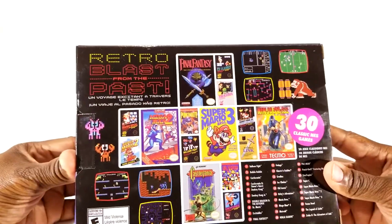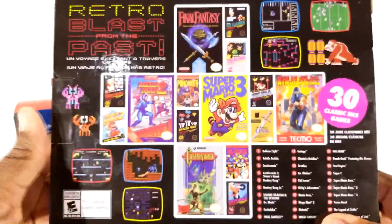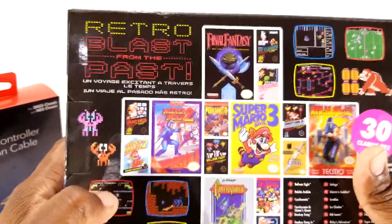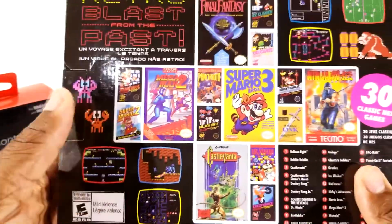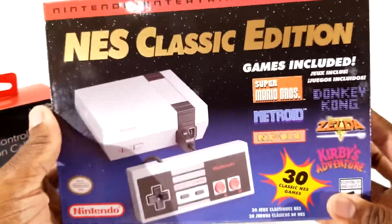Look at the back of the box. They got Mega Man 2 on the back. This brings back memories to a simpler, happier time for me. You got Castlevania, Ninja Gaiden. You got Final Fantasy. Never played that on the NES, but I definitely played some Mario 2, Mario 3. I mean, this stuff right here, it's absolutely amazing. Thank you, Nintendo.